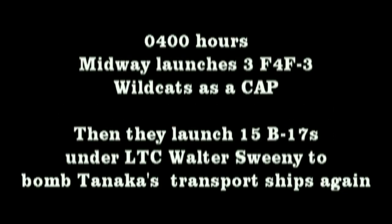Not surprisingly, both Japanese and American pilots were all roused out of their beds at roughly the same time for the day's battle. The Americans sent up a combat air patrol over Midway and then launched more bombers under the command of Lieutenant Colonel Walter Sweeney to go hit Tanaka's transport force again.